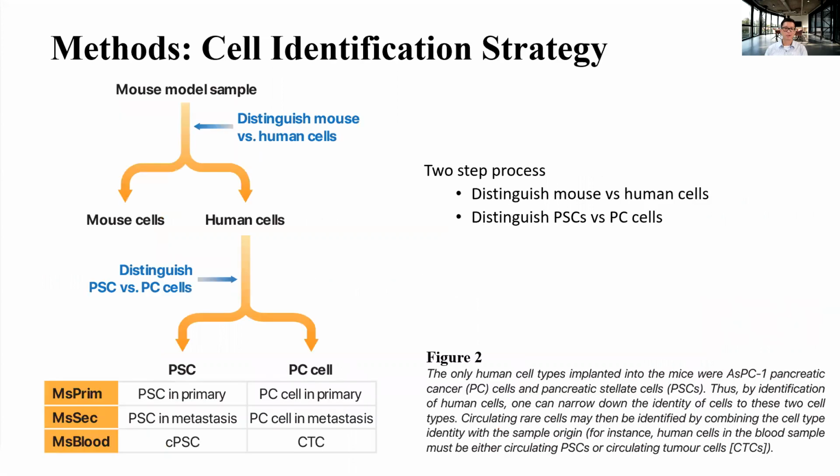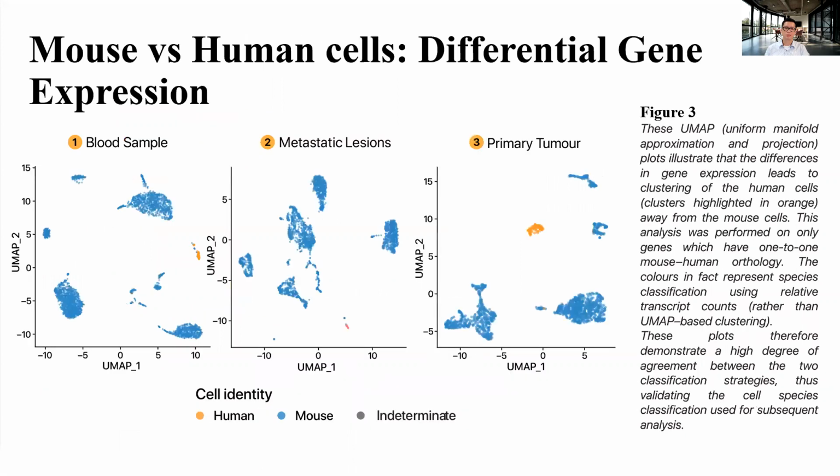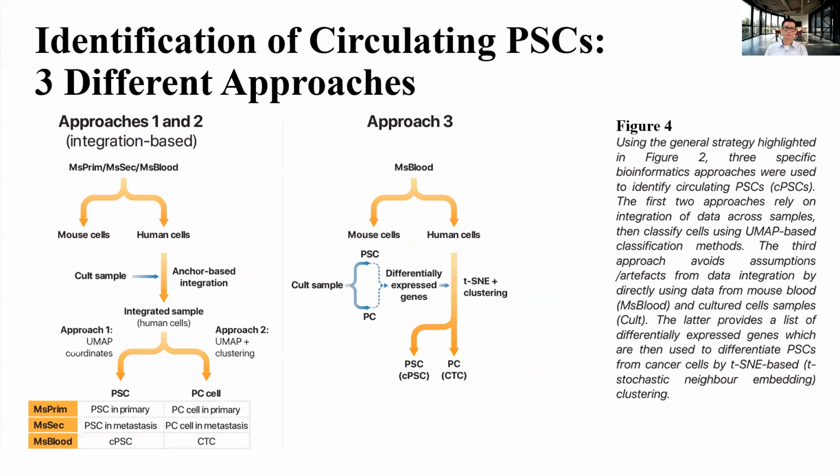To identify circulating cells, one first had to distinguish human from mouse cells, which narrows down the identities to one of the two implanted cell types. Mouse and human cells can be confidently identified by relative transcript counts and by differences in gene expression, as demonstrated by these plots. Using this general strategy, 3 bioinformatic approaches were used to identify circulating pancreatic stellate cells.